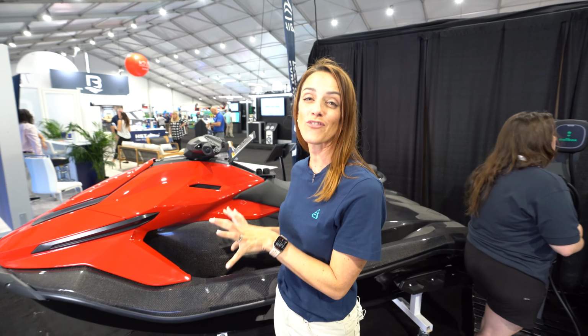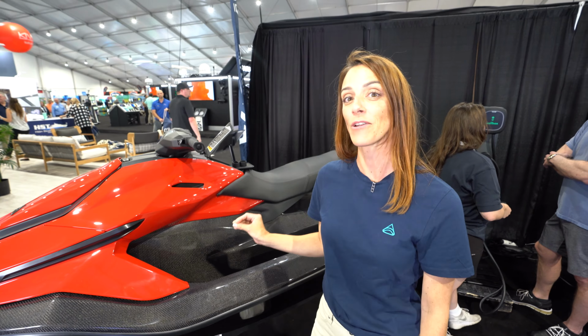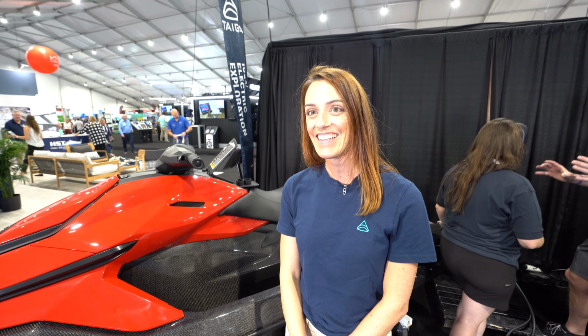Because this is the world's first 100% electric personal watercraft. It's made by Taiga Motors. We're a Canadian company. Taiga is 100% electric? That is correct.